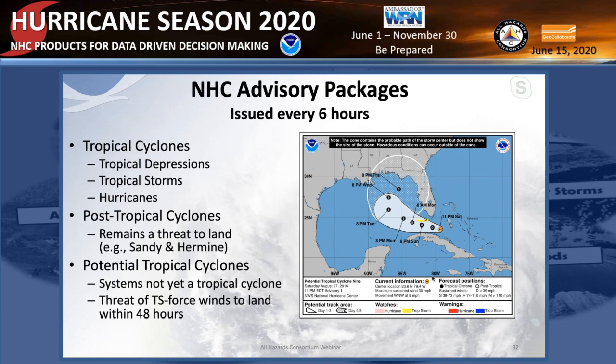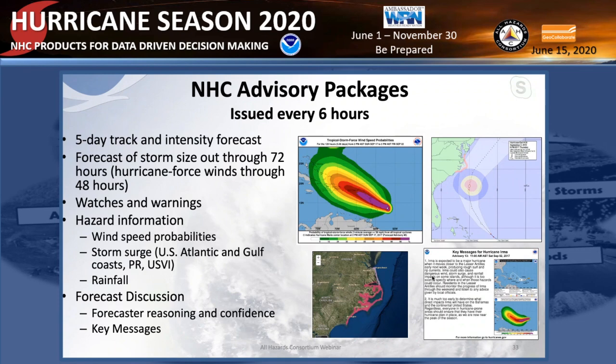So we're making that 5-day track and intensity forecast. We're forecasting the size of the storm. How big are the tropical storm force winds out through 3 days? How big are the hurricane force winds out through 2 days? Our forecasts include the coastal watches and warnings, tropical storm, storm surge, hurricane for the United States and international areas.